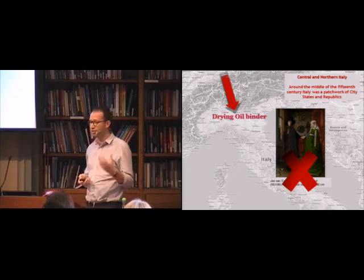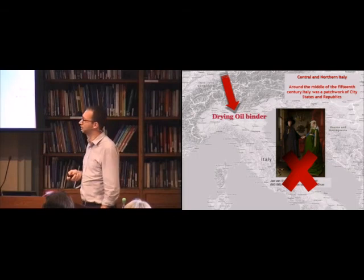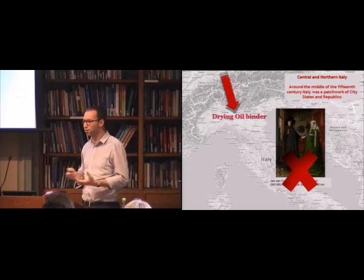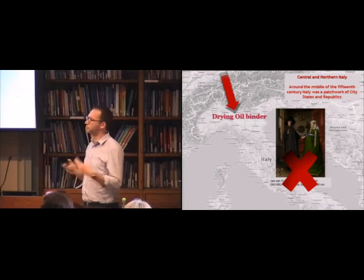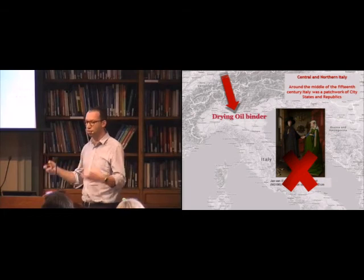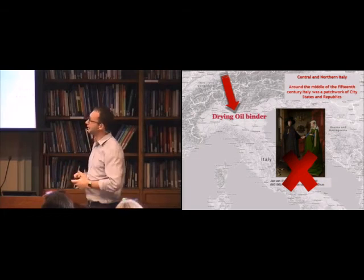But the question still is an interesting question. What happened? Why was this change? Culturally, why was this change? I mean, partly it's to do with the looking outwards, thinking about the Renaissance in a general idea of looking outwards, being more concerned with this world than the other world.